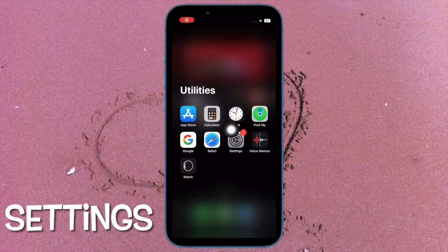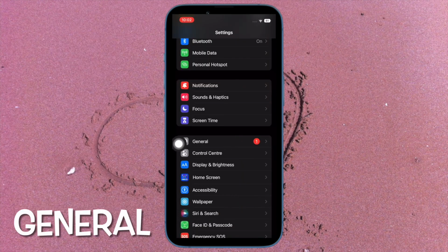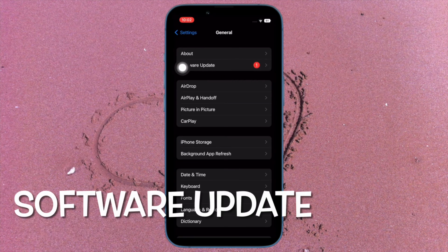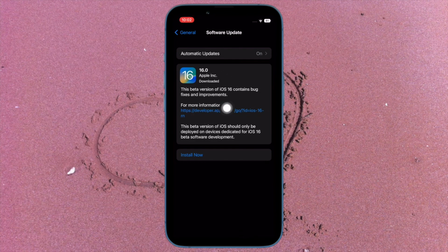To do so, open the Settings app on your iPhone, then tap on General. After that, tap on Software Update. Now download and install the latest version of iOS as usual.